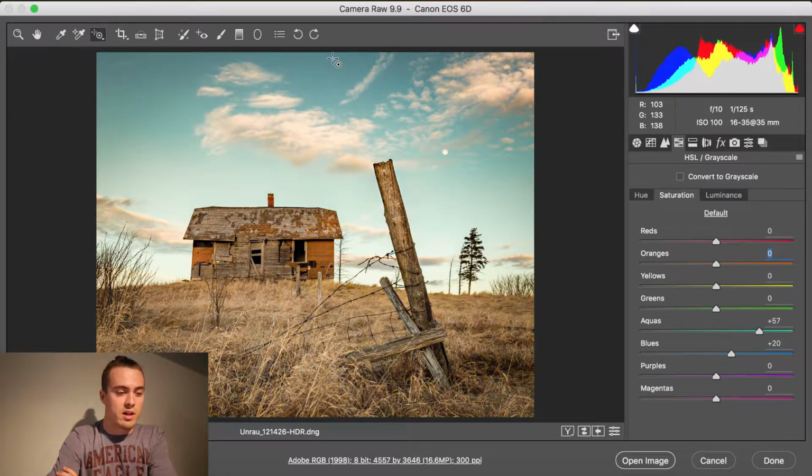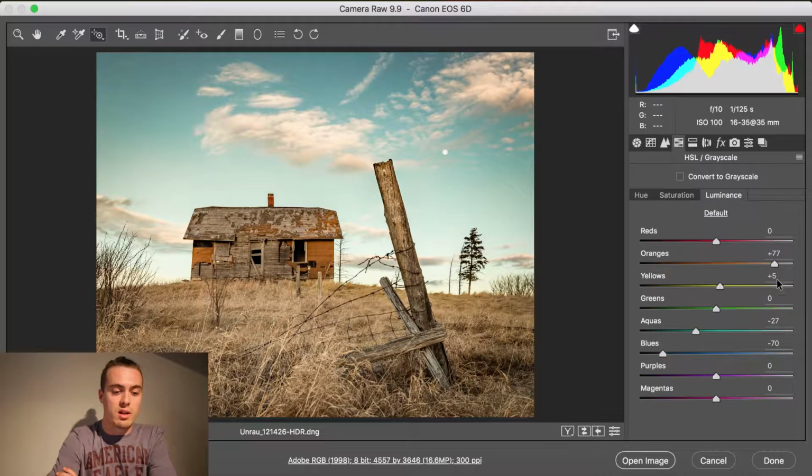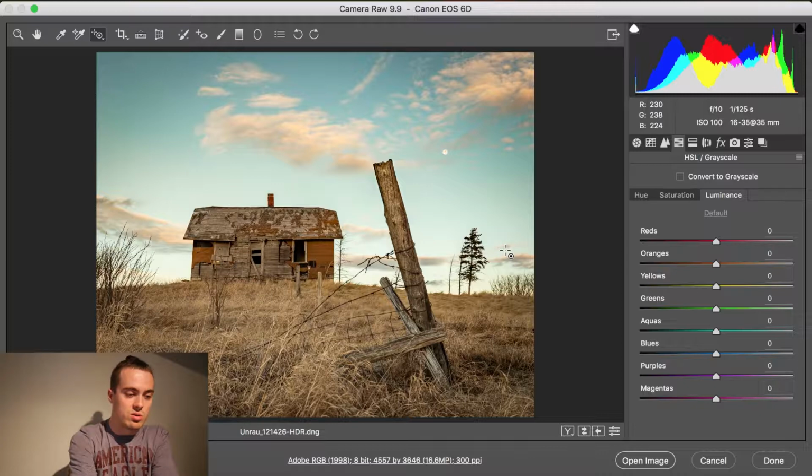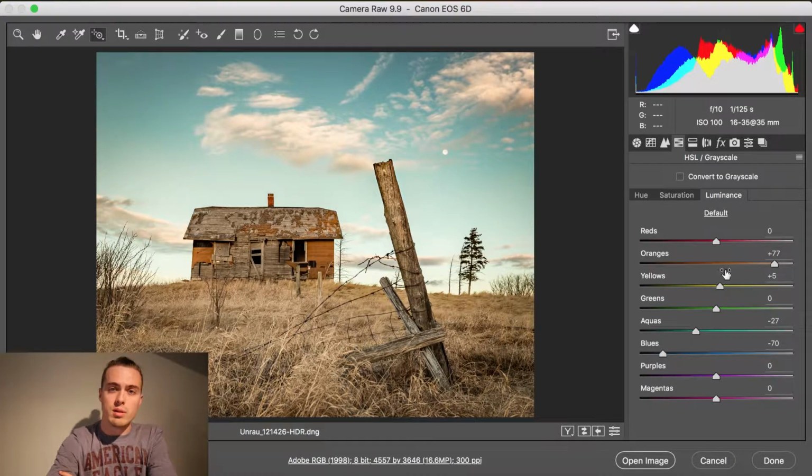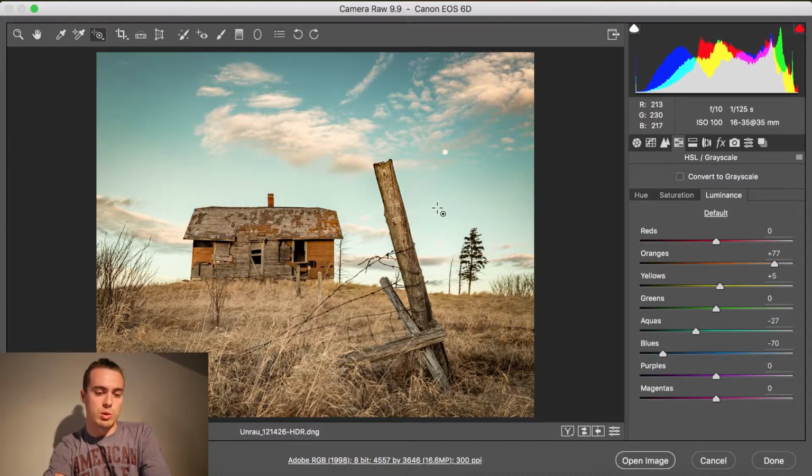And then you can see also in the luminance panel that I adjusted the blues and the oranges quite a bit. Let's bring that back down to default. And again, that was sort of to adjust the tones, and so I raised the orange luminance a lot to help boost the orange shingles on the house, as well as to get rid of a little bit of the, I don't know what it's called, the oversaturated tones on the grass and on the post. And then I brought down the brightness in the sky to help just not have a blown out sky.